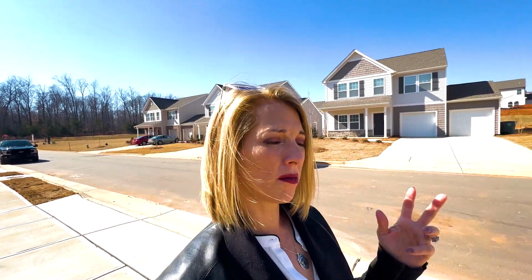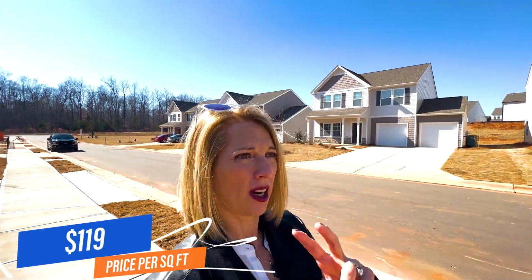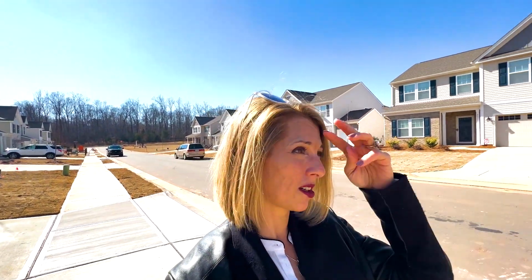So they're starting off at $316,000. So that's pricing out at $119 a square foot. So they're $316,000 and they're around 2,600 square feet. So that is $119 a square foot. So it is the least expensive that we've seen today, which is great because you are getting a new build. You're just going to be further out. So that's up to you what you like in terms of location.